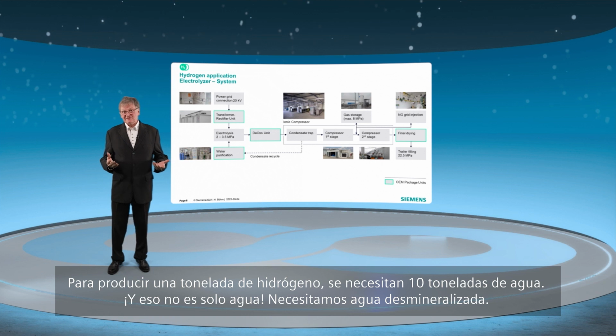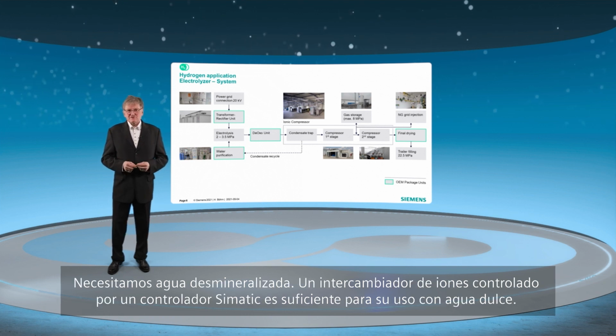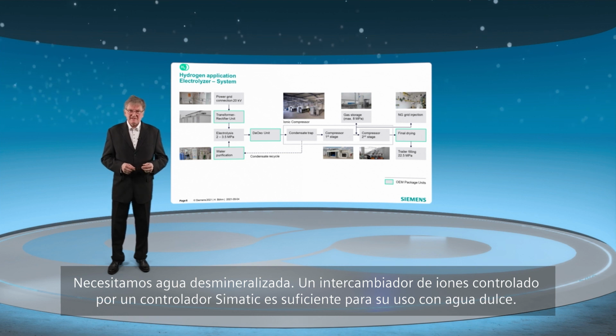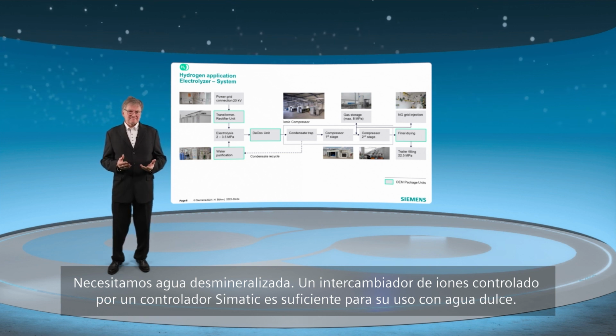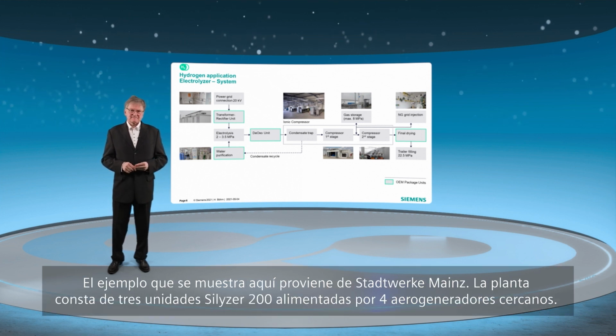And it's not just water, we need demineralized water. An ion exchange unit controlled by a Simatic PLC is good enough for use with fresh water. Seawater would need a full-fledged reverse osmosis plant.